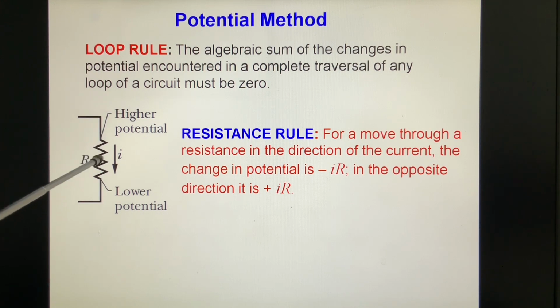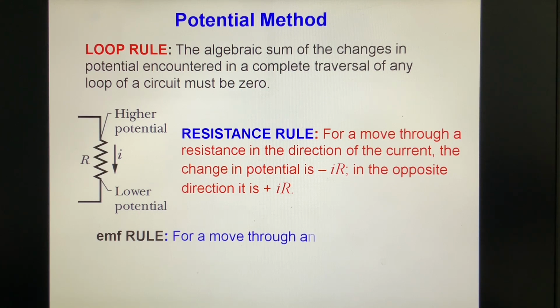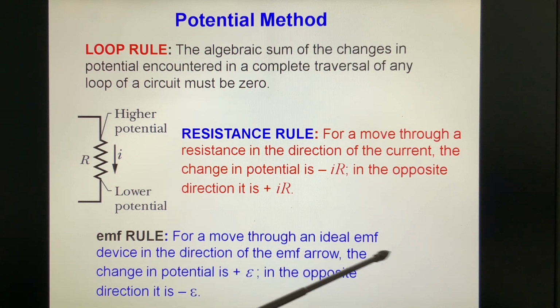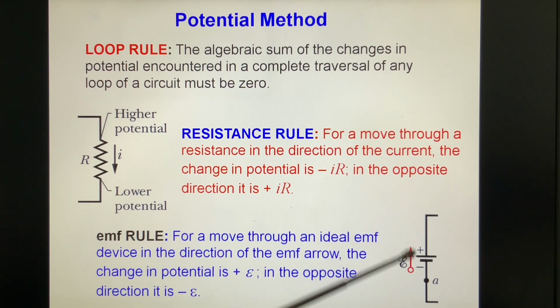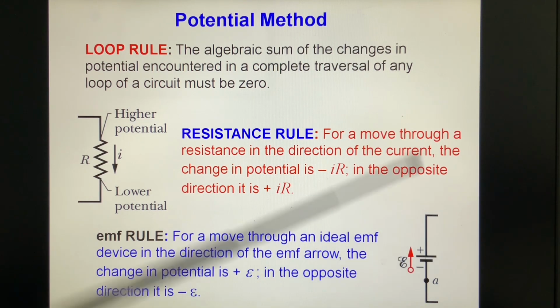Now, we look at this current, I, and resistance. Definitely, this is a high potential, this is low potential. If we go along the I direction, the potential goes lower, that's minus IR. If we go in this direction, the potential goes higher, as plus IR. Electromotive force rule. For a move through an ideal electromotive force device in the direction of the electromotive force arrow, the change in potential is plus epsilon. In the opposite direction, it is minus epsilon. Now, if we go along this direction, the potential increases by epsilon. If we go the opposite direction, we get a minus epsilon.